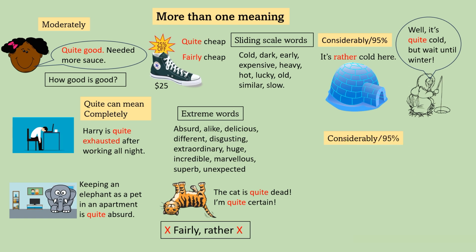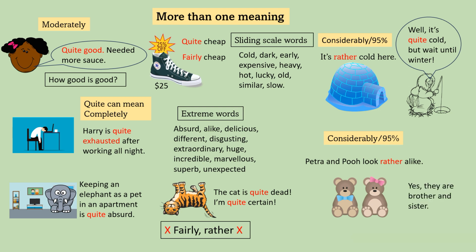If you don't want to use quite as a complete meaning, then you can come back a little bit and say considerably, 95%, and still use the extreme words. Petra and Pooh look rather alike. Yes, they are. They're brother and sister. So you can introduce a shade of meaning with rather.